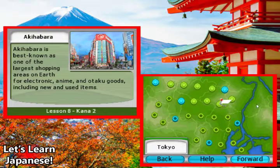We also learned our next set of hiragana, which were the s and t sounds. So sa, shi, su, se, so, and ta, chi, tsu, te, to, as well as the dakuten form for each of those. Za, ji, zu, ze, zo, and da, ji, zu, de, do. That's right, yeah?